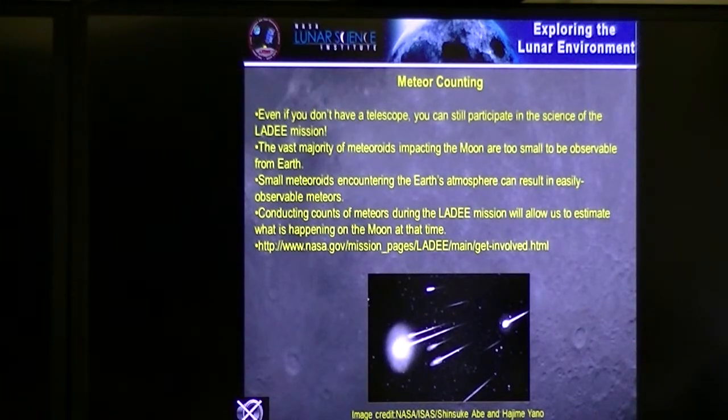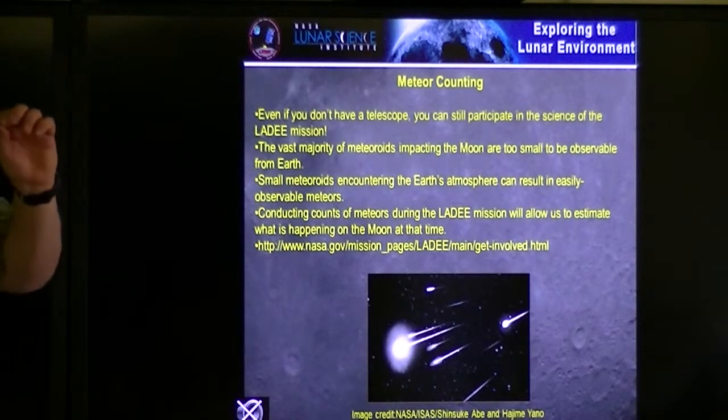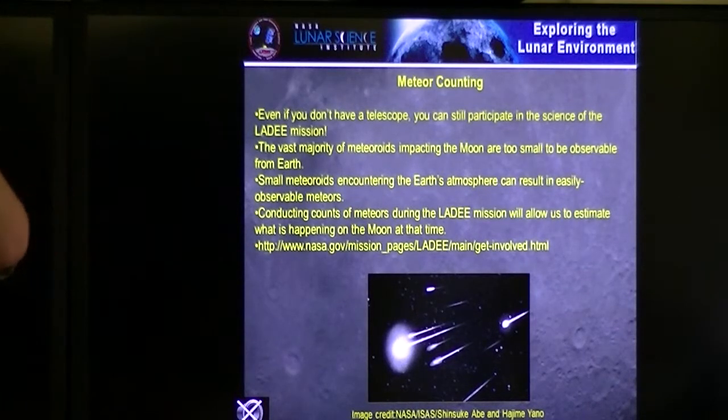But even a very small piece of debris can become very evident when it hits our atmosphere and lights up the sky as a meteor. The typical meteor that you see up in the sky is caused by a solid object about the size of a grain of sand.